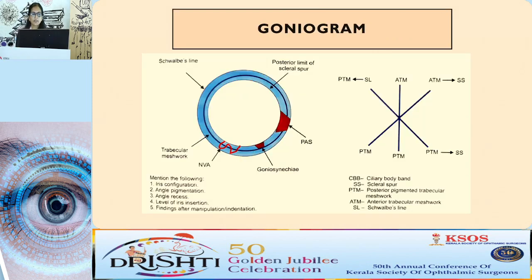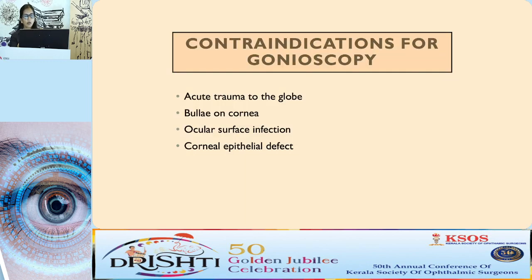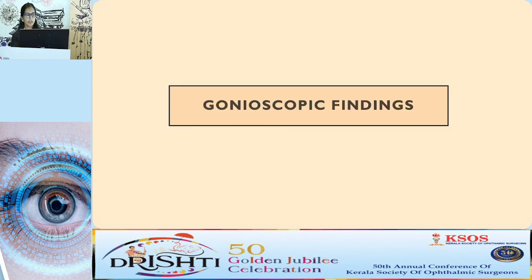This is a representation of the goniogram. You can record the finer details like NVA, goniosynechiae and peripheral anterior synechiae. What are the contraindications for gonioscopy? If there is acute trauma to the globe, bullae, ocular surface infection and epithelial defect.